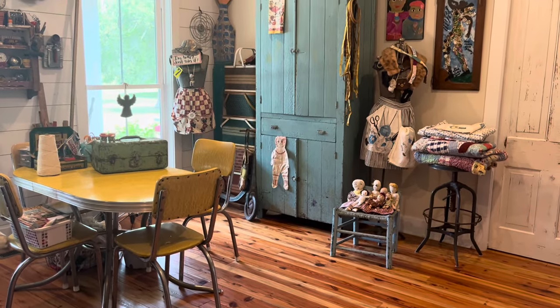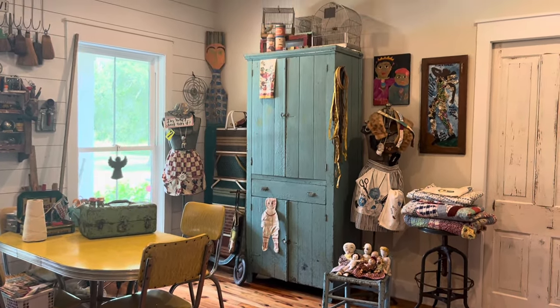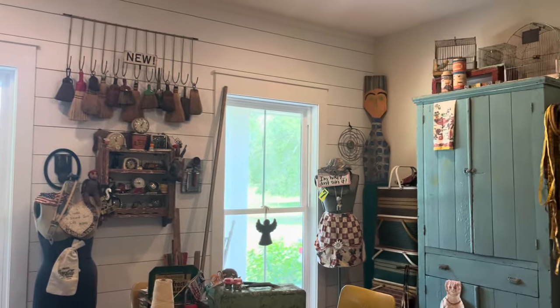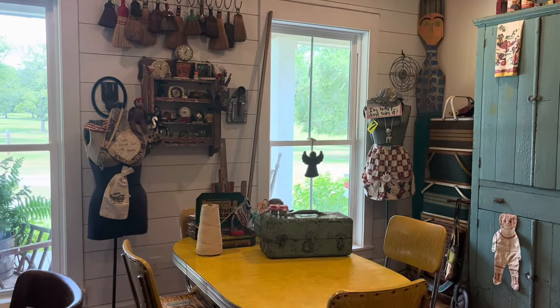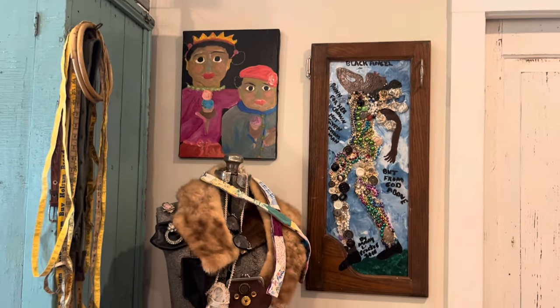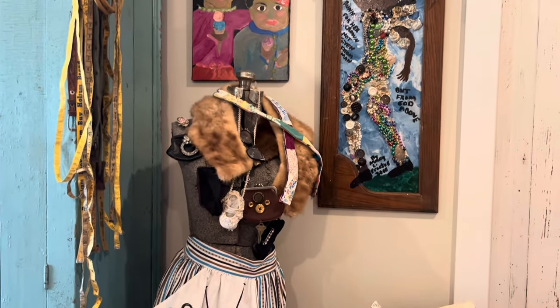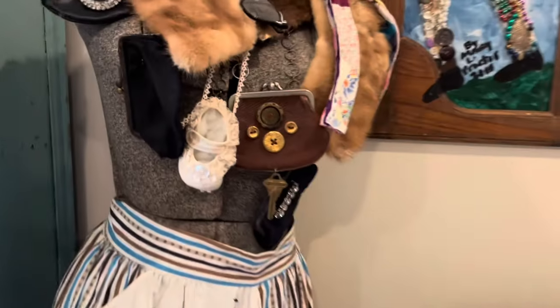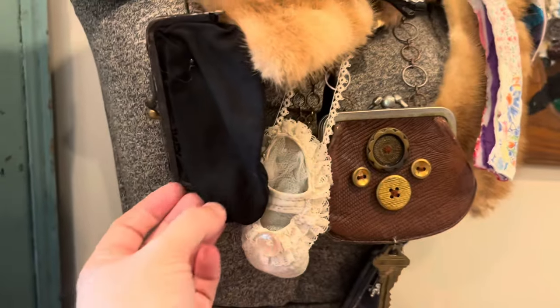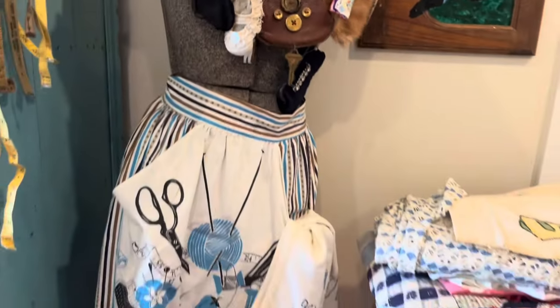I mean, this is her craft room. This ain't even a room that she sleeps in or anything. This is her little fun room. And look at it. It is just gorgeous. Absolutely precious. And Tiffany is a big collector of folk art. And look at all these. So cute.